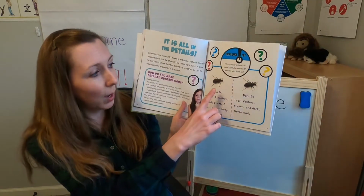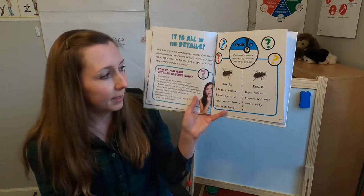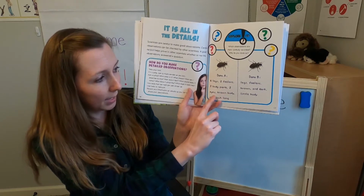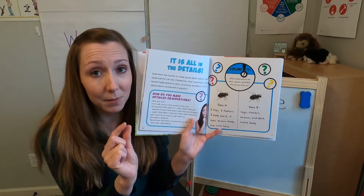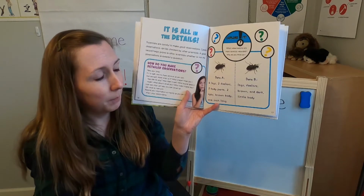Now look at these 2 observations of bugs, and I want you to tell me which one sounds more like a scientist. This one, data A, says 6 legs, 2 feelers, 3 body parts, 2 eyes, brown body, 1 inch long. Does that give us a lot of information? Give me a thumbs up if it does. It does.